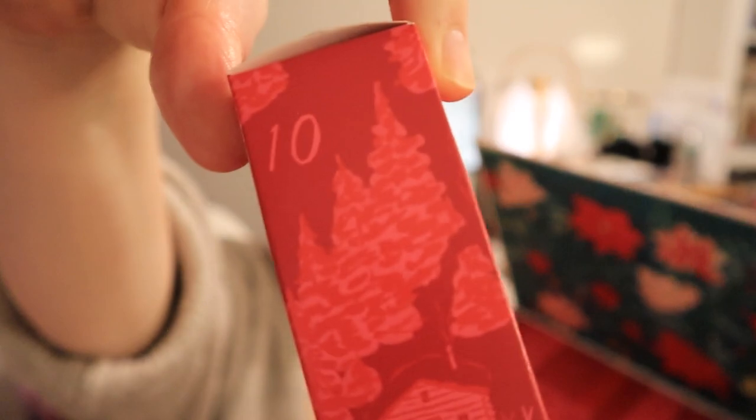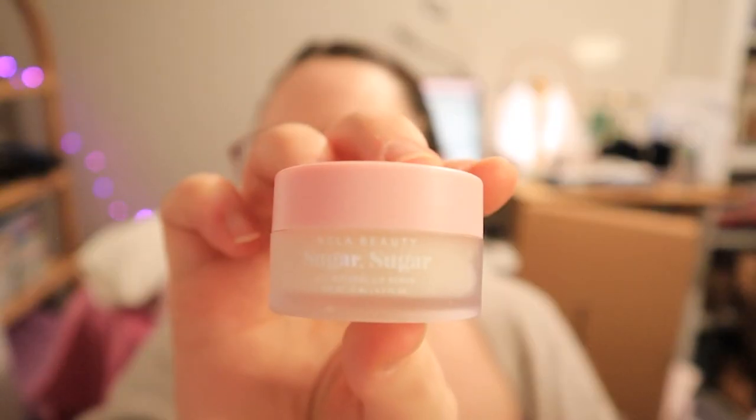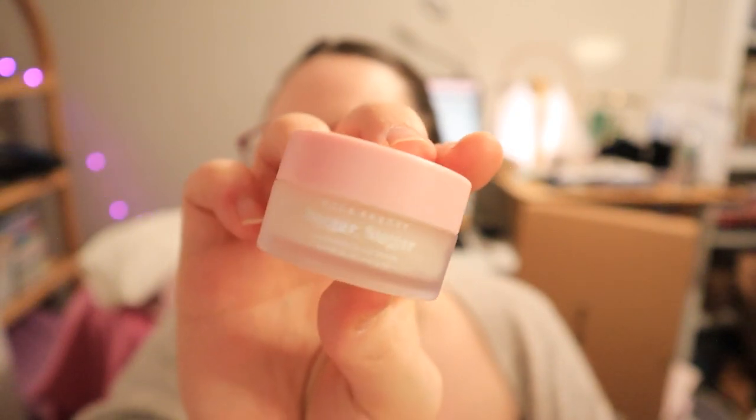Beauty advent calendar. What's today, 10? Here's number 10. It's NCLA Beauty Sugar Sugar Natural Lip Scrub. It's very aesthetically pleasing. I love a lip scrub. Ooh, that's a nice aroma. Next we'll do the chocolate advent calendar because I want a piece of chocolate.